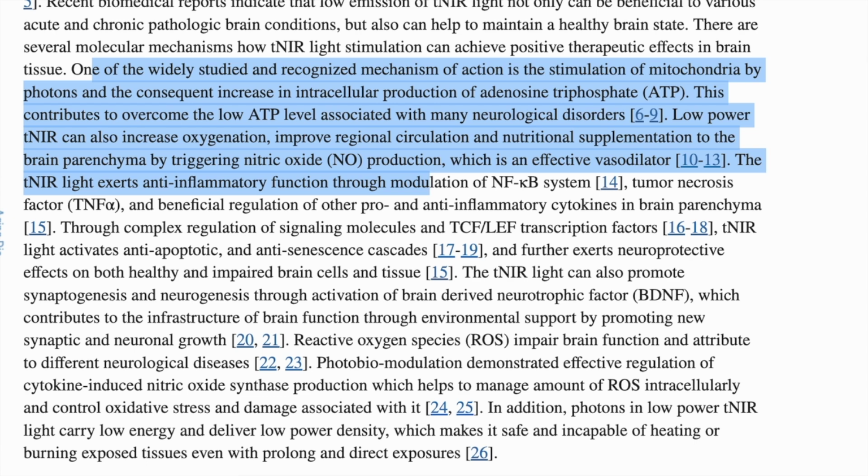And of course we know that red light therapy can help increase the production of adenosine triphosphate. So an increase in adenosine triphosphate coupled with increased oxygenation and reduced inflammation resulting from red light therapy may just make it a promising tool in the treatment of neurological disorders.